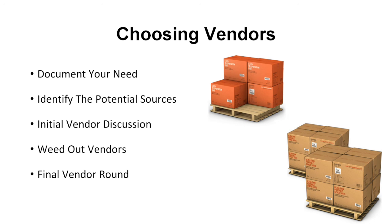Weed out vendors. Now you might find out that several vendors just don't quite cut it. They have an offering somewhere in the ballpark, but based either on price or specifics of service, they're just not going to be able to meet your needs. This is where you weed those providers out.